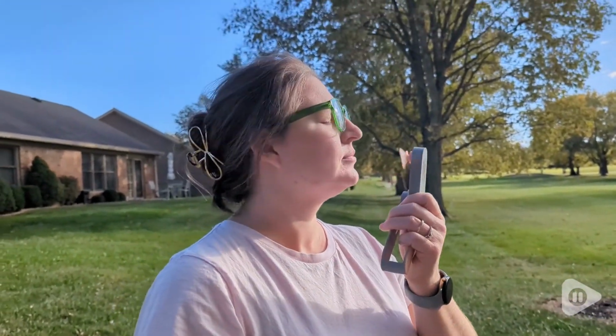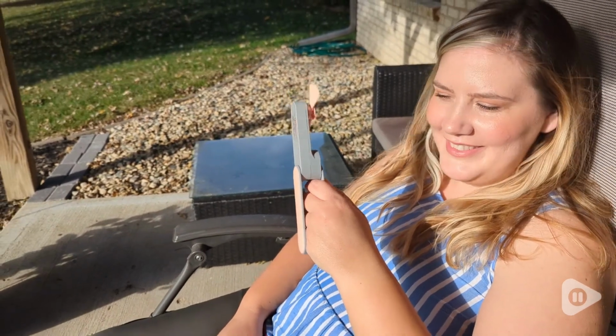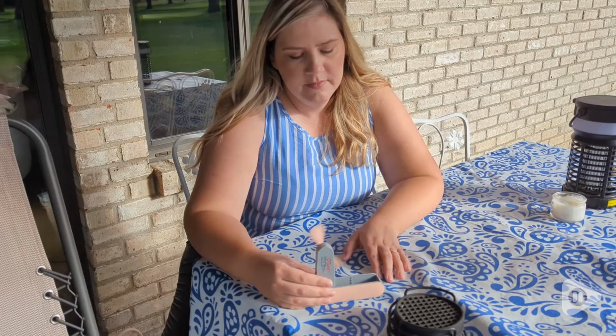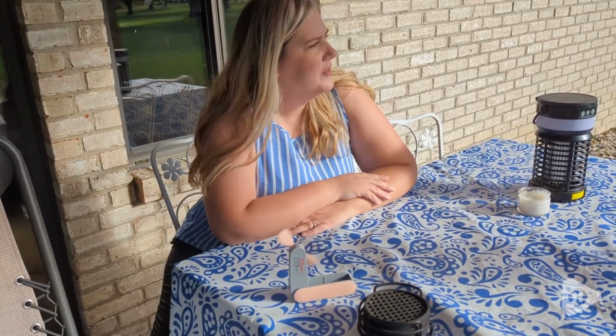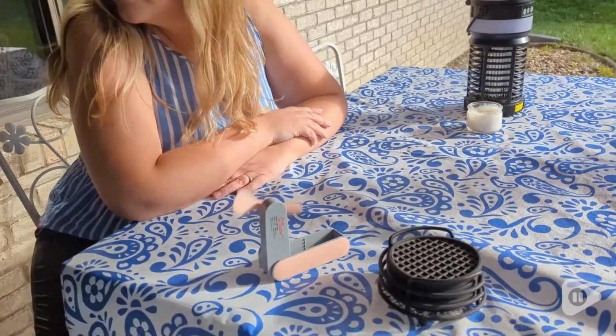Now, my camera did not pick up how fast this little fan was moving, but it is very powerful. It even has 2 speeds, but even on the lowest setting, I still felt a really good amount of breeze. If you get hot very easily or live in a hot climate, this is the perfect little fan to carry with you.